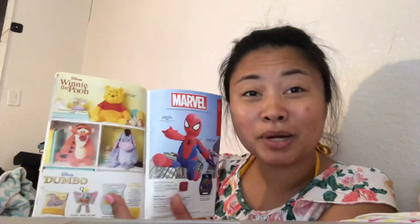Okay, to the fun stuff. Winnie the Pooh is coming back. The Honey Pot Scentsy Warmer, which I love, and I got rid of it, but I'm so glad that it's coming back. Winnie the Pooh, Eeyore, and Tigger Scentsy Buddies are all coming back. Spider-Man is still here, but this is the one that I really, really want, guys, which is the Dumbo Buddy Clip right here. Oh my gosh, so, so, so amazing.